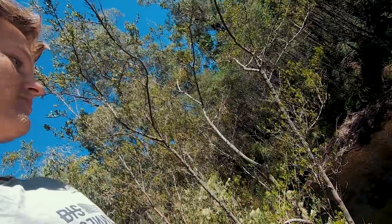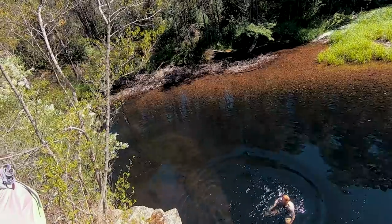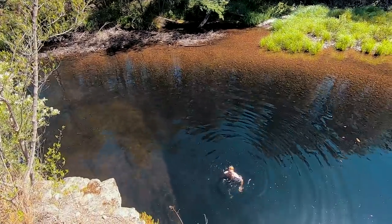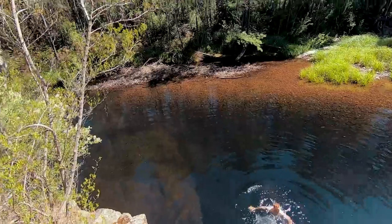Looking at where Taylor is right now standing up, oh, it's so cold. Is it really that cold? Where do you want to go? Probably there. Yeah. That's the same depth as the rest of it anyway, I suppose. Oh yeah, deeper. What do you reckon?